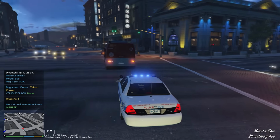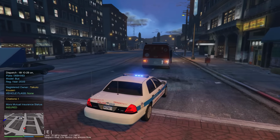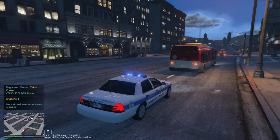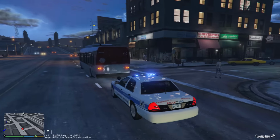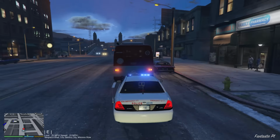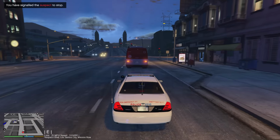Suspect license plate 06 Boy Henry Ida 163. Alright, I'm trying to attempt to see anyone on this bus. Fortunately, it doesn't seem like he's going to stop for us. Maybe he's bugged. It won't even let me cancel it. There we go.